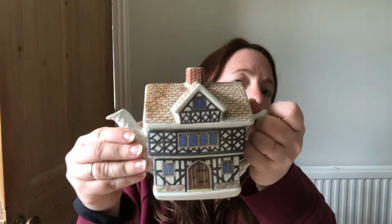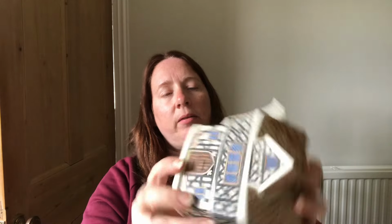Oh, clonk. Teapot. This is an English country houses, Sadler, Staffordshire, England, Tudor house built during the reign of Henry VIII. There we go. Looks to be in quite nice condition. Teapots can be hit and miss, as are teacups and saucers lately. Used to do really well, teacups and saucers.